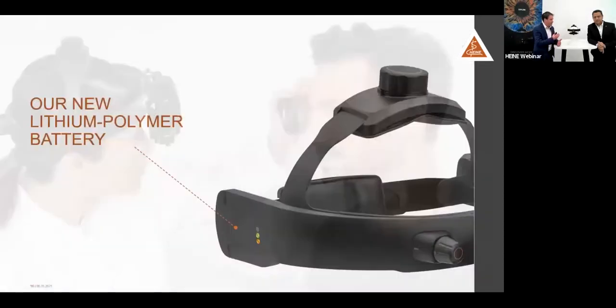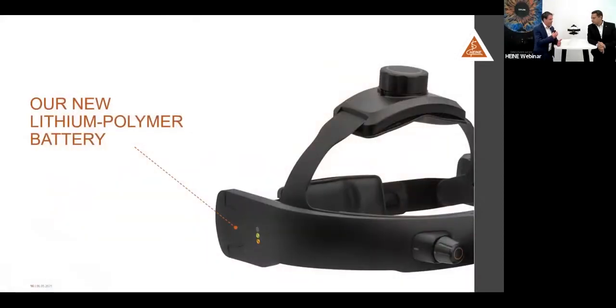Small battery is one thing, and it's pretty obvious, compared to the battery size that we had previously, that this is reducing weight. But at the end, the question probably is coming up: what's the impact of that small battery in regards to the runtime of the device? So maybe you can say a few words to that, Walter.